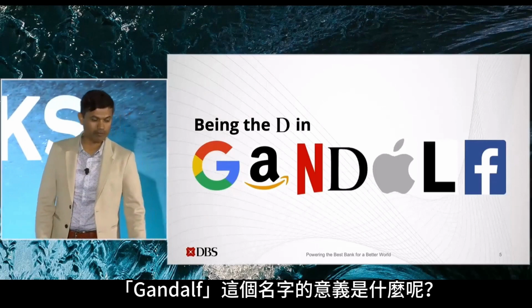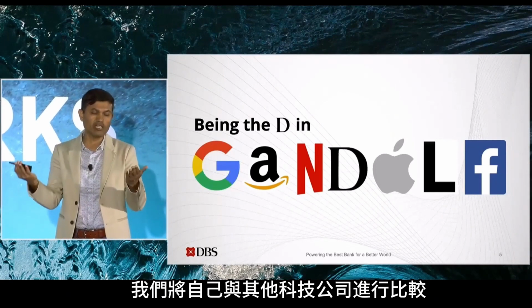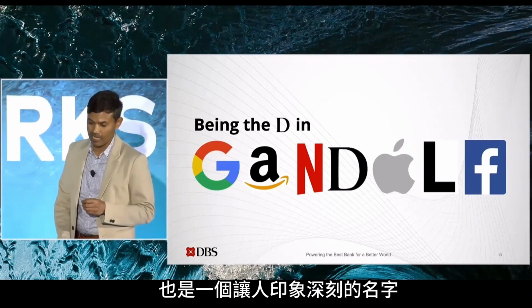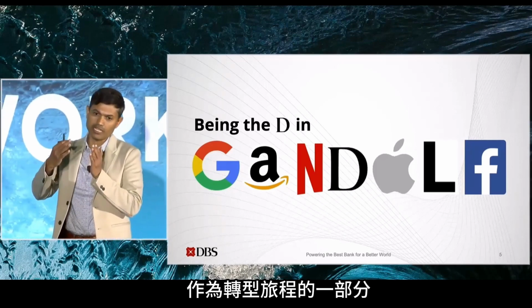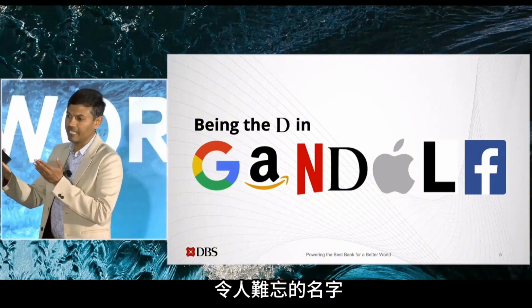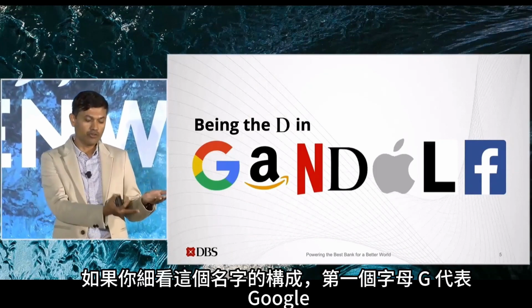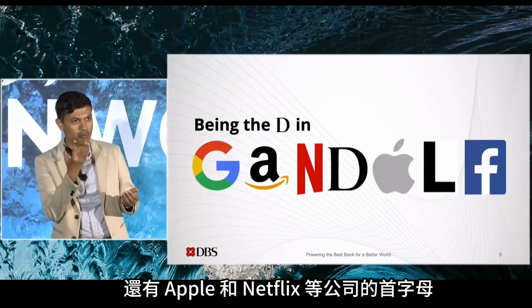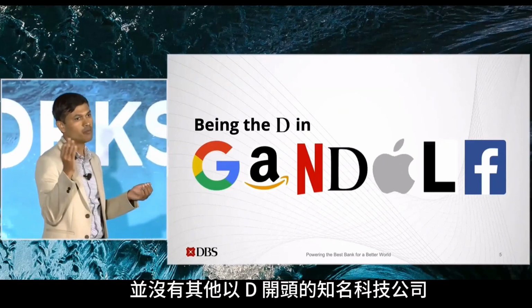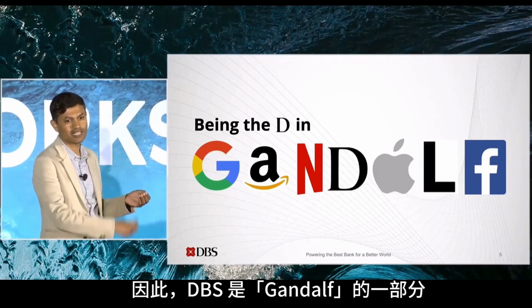Here is the Gandalf. Since we are a technology company, we are comparing ourselves against technology companies. Gandalf is a very fancy name. As part of our transformation journey, we wanted to give ourselves a fancy name, and Gandalf means a lot to us. From the first letters, G is Google, A is Apple, N is Netflix. Fortunately, there is no company name starting with D, so we perfectly fit into that. So DBS is part of that Gandalf group.